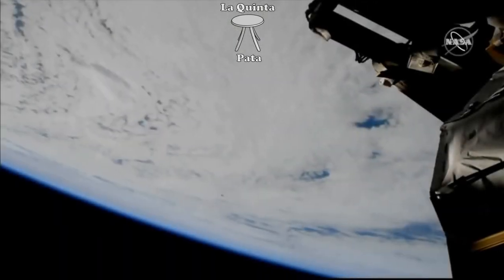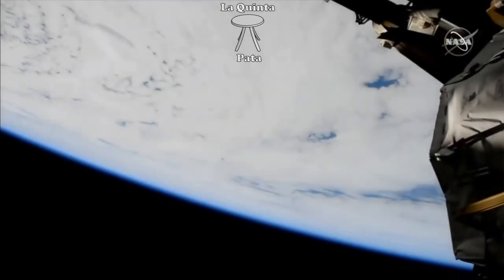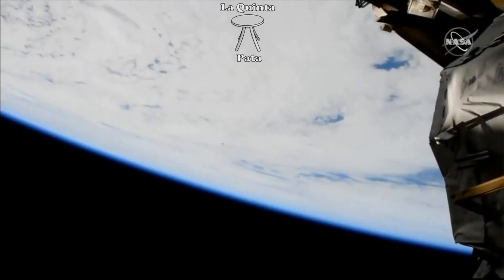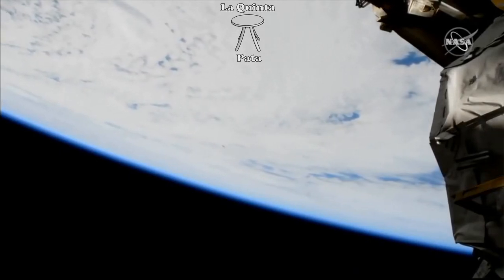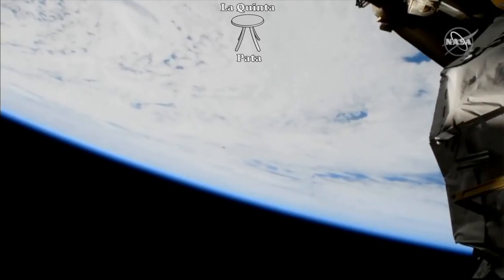In the meantime, you can see from one of the external high-definition viewing cameras, the International Space Station itself starting to get some good views of the Soyuz vehicle as it approaches.